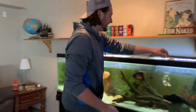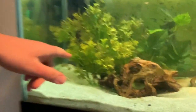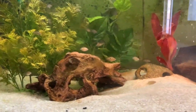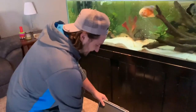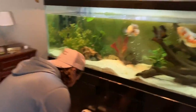So the good thing about using these, a little update on the tank. As you can see, all the baby Jack Dempseys are hiding in this tree. They venture out a little ways, but they've gotten kind of smart. We are missing a few of them. I think quite a few of them got nubbed by the Oscars. There's still quite a few though. They've gotten a little smarter, so now when these guys venture out, they go back over.